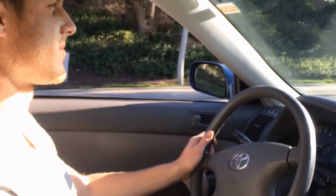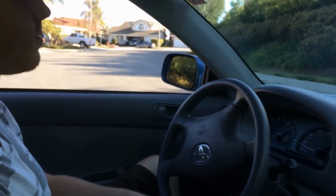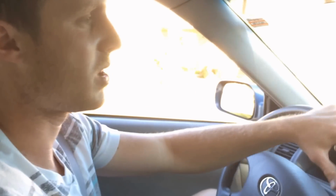Then again, you've got to compare your options to other vehicles, like other cars you might be interested in. I've heard that the Honda Accord is not even as reliable, from what people have said, as the Toyota Camry. It's things like that that I like to figure out and get to the bottom of before I actually make the decision on buying a car.